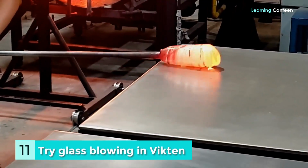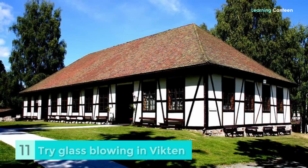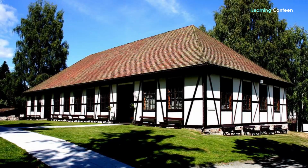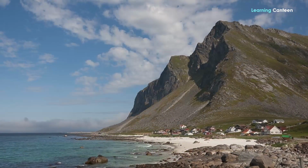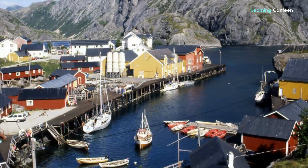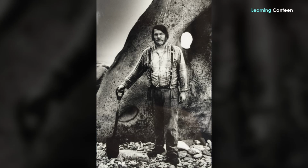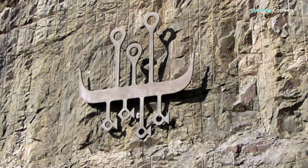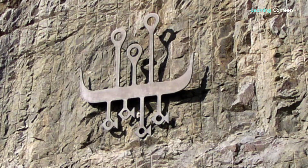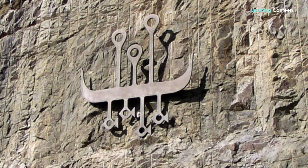11. Try glass blowing in Vikten. You can visit Glashytta, a building in Vikten. It is a glass blower with an amazing history. In this seaside town, located in the top eastern part of Flakstadøya, toward the end of the R811, you will learn about how the fisherman Asvar Tangrand started crafting unique artifacts such as Lofotruna. It's the symbol of the Lofoten Islands. His artifact features a boat, fish and fishermen. In 1976, he set up Glashytta, or the Glass Hut, which was the first of its kind in northern Norway.